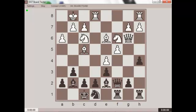So that's the way the pins work. Sometimes you think that it's defending, but really it's not. So Bob plays knight back. No, Vij plays knight back to d8, defending prophylactically against any threats that could be made against the e6 square.